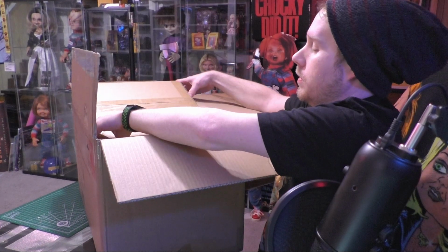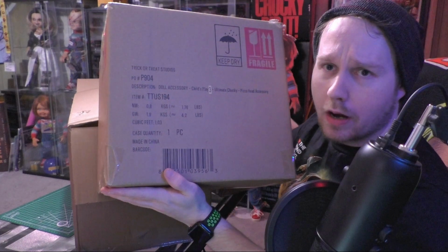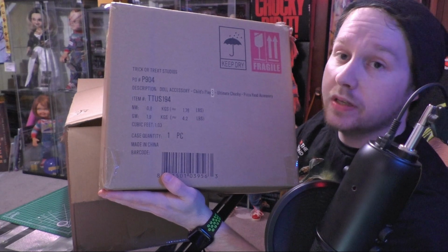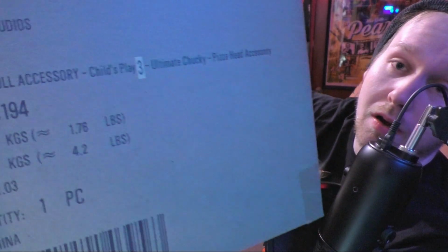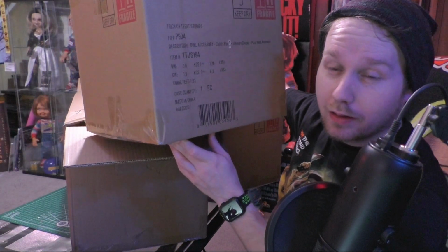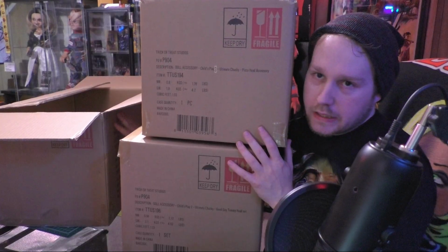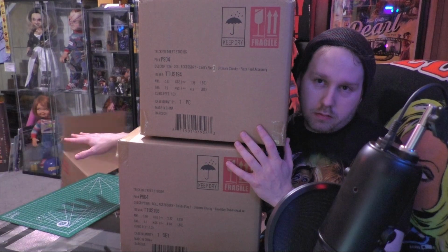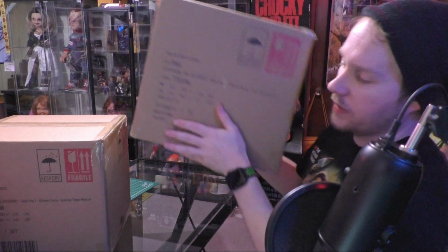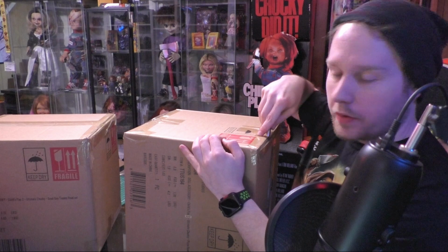And here, second one, and sure enough, everything's fine. I was right. They just put two in the Tommy head case, and this is a Child's Play 3 Ultimate Chucky Pizza Head accessory. I do think this little sticker over the Child's Play 3, I'm really curious if that actually had Child's Play 2 underneath it, and they corrected it to 3. But yeah, that's fun. We can go ahead and just get this out of here and make it all about the boxes within the box. But we're going to start off here with the Pizza Face.